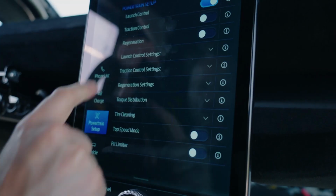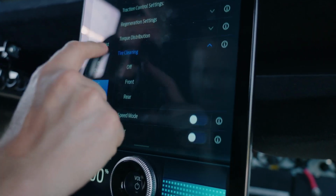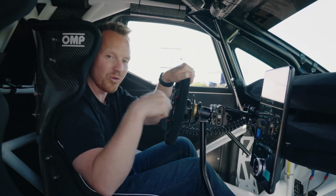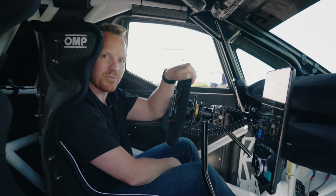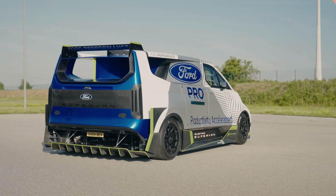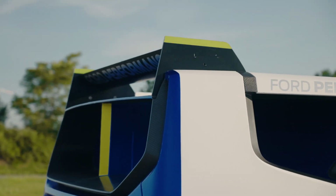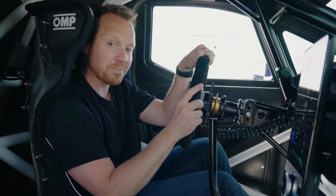And get this, down here there's a little mode called tire cleaning. Basically what that does is lock up the front axle or the rear axle so you can spin up your tires and scrub them off, or just do massive smoky burnouts. And that's the thing with this van, the possibilities are literally endless. This project will continue to develop, and Goodwood is just the beginning.